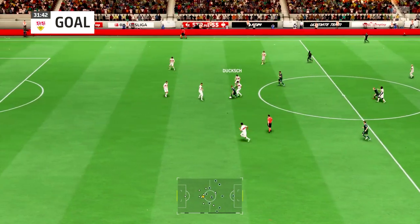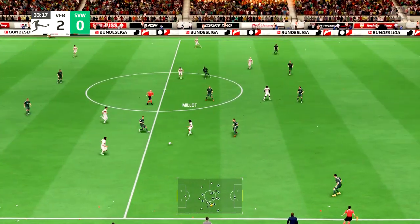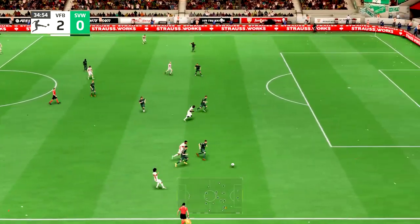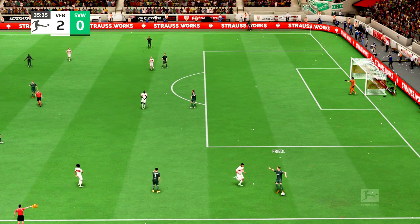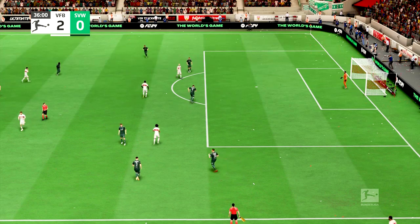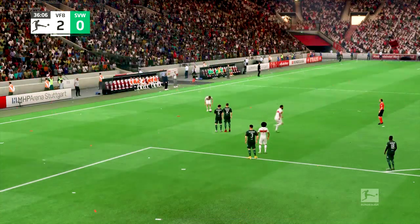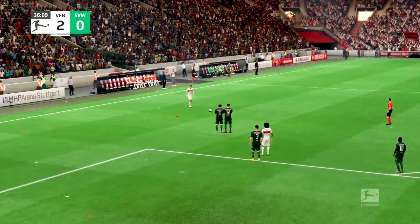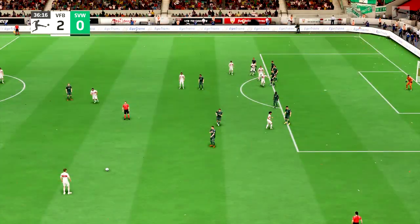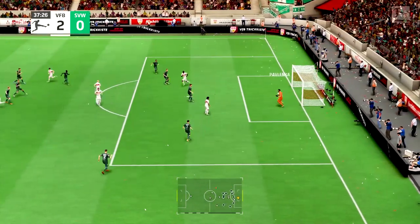Fulcrook. A chance to get something going here. Well, a bit of a clumsy challenge, and the ref blows for a free kick. And that's more than comfortable for the man in goal.